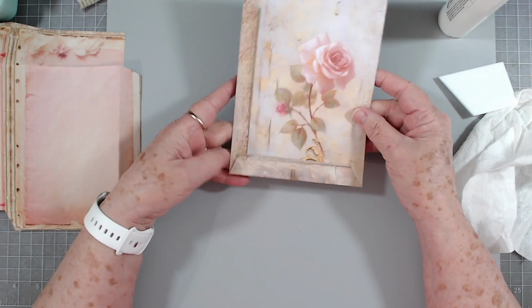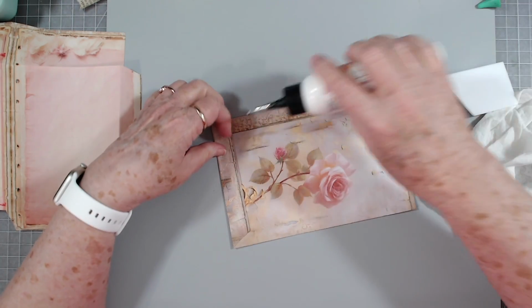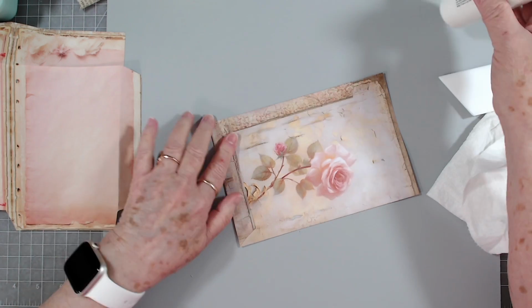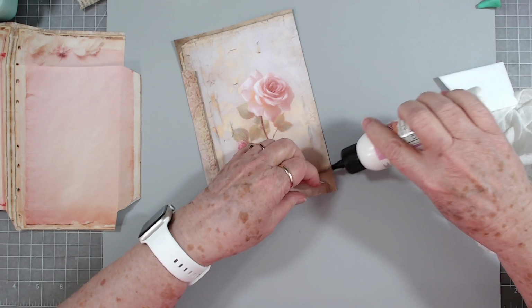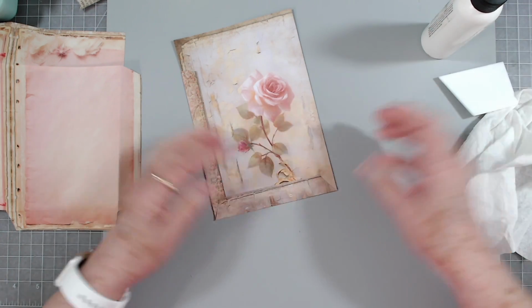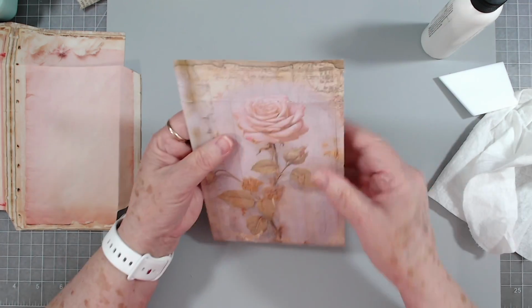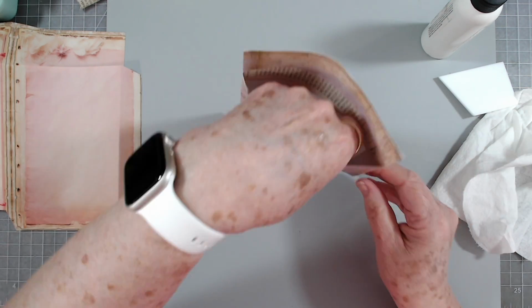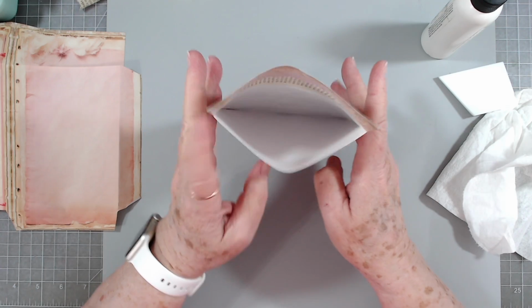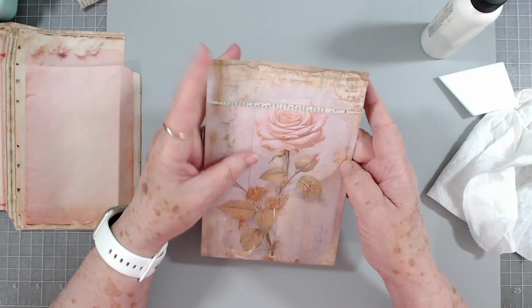But look how beautiful that is. To me, that looks just as pretty. It looks like this has actually outlined the pocket or the bag, so I don't mind that at all. I think I called it a pocket, but it's going to be a bag. Now, you see, you've got your little bag here, and then that covers the top there.